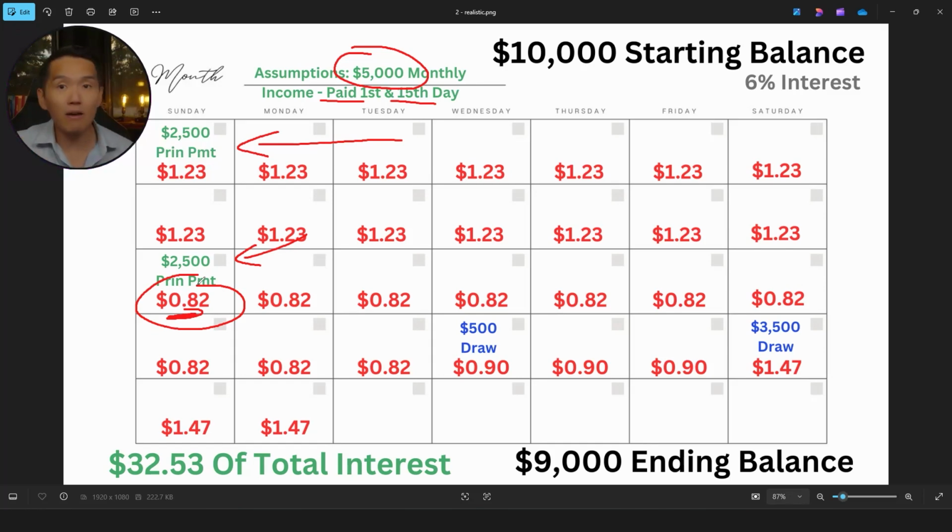Now, we still need to pay for our expenses, right? We obviously need to pay for groceries, gas, you name it. So towards the end of the month, what we do is we make a lump sum draw to pay for groceries, gas, food, you name it. Now, you might be saying, Sam, this is so unrealistic. Who would ever make a one-time draw to pay for all their expenses? Like, I don't go to the grocery store once. I go to the grocery store multiple times throughout the month.